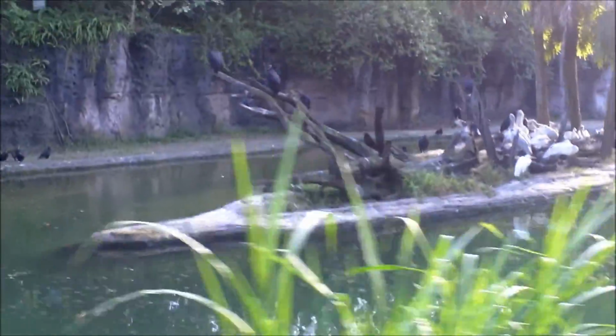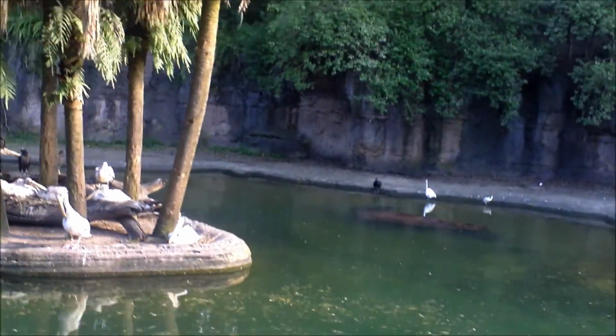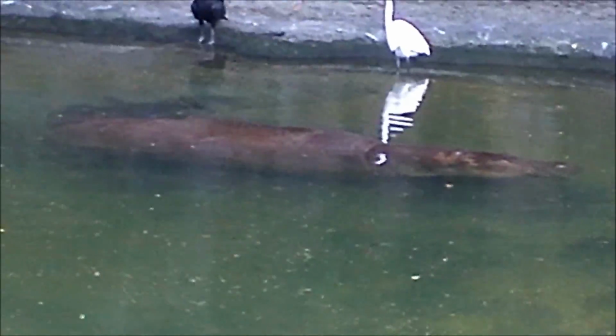season, those pinkback pelicans get a pink coloring on their back, hence their name. And over to the left, you can see another hippo. He's hanging out under the water over there. Pretty easy for everyone to see. Hippo calves are 100 to 85 pounds. When they're fully grown, the males can reach up to about 5,000 pounds.